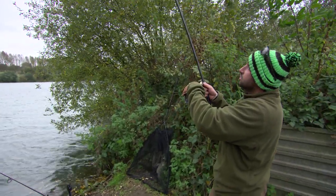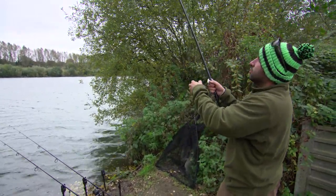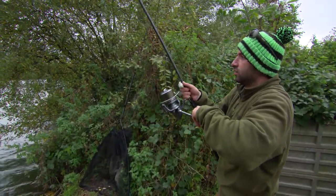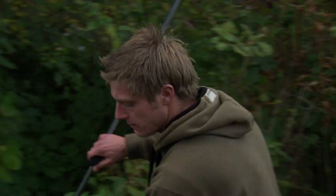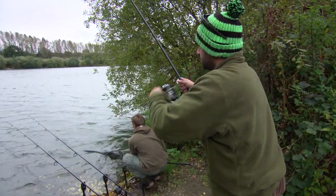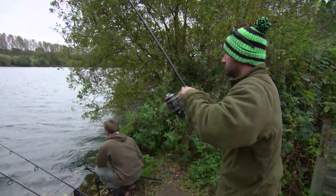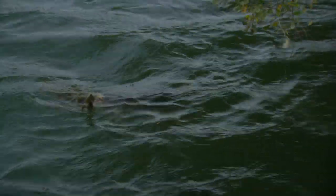I'll get Gary in a minute. He's next door. He'll come and do the honours with the net. Get him down. Work as a team. If you've got someone close to you to help net fish, there you are, mate. Net's just over there. Fish is getting closer now. There we go, weed over its eyes. Get out there, Greenie, son. Got it? Oh, there we go.